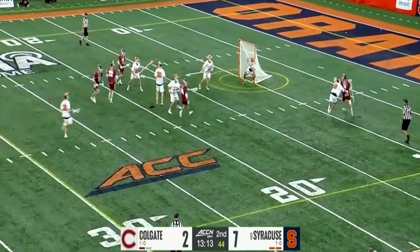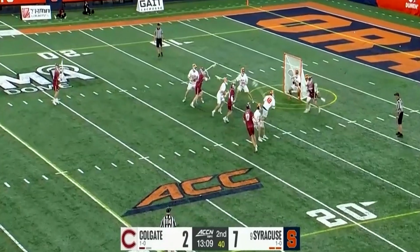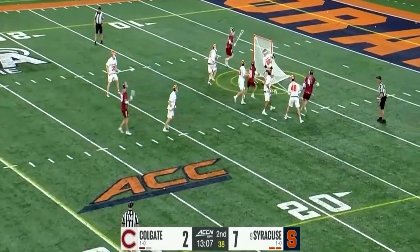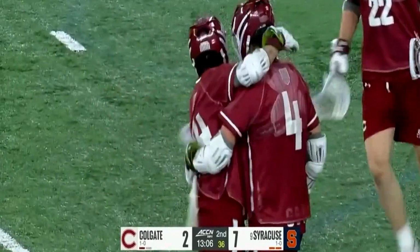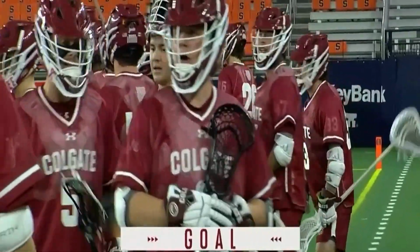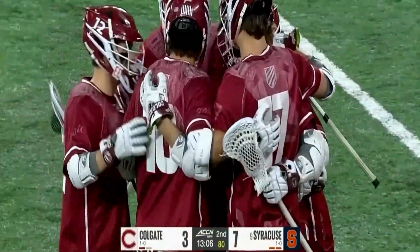Rappenstein still searching for his first goal of the year. Rory Connor, can he add on to his brother's work? Stays with it and finds the back of the net. So his older brother scored Colgate's goal to finish the first quarter, and in the second, he comes up with his own.